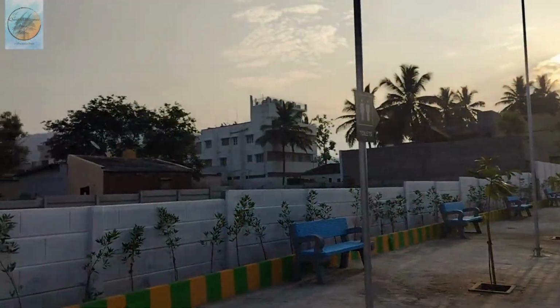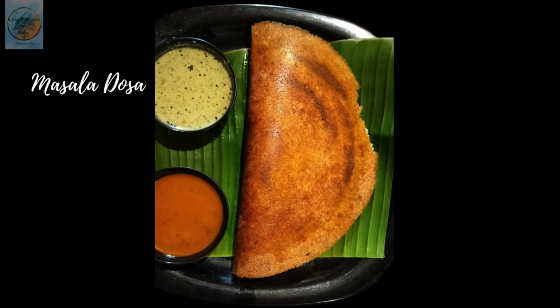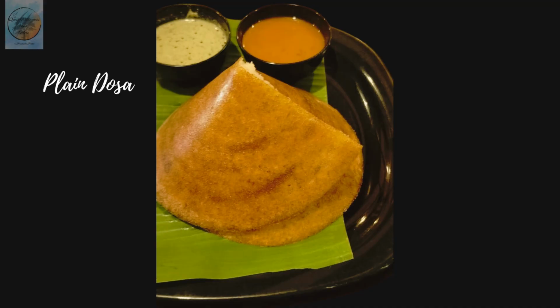At Anaga Bhavan, we had to wait a bit for our masala dosa to be served, but the wait was worth it as this was a good masala dosa that was served to us.